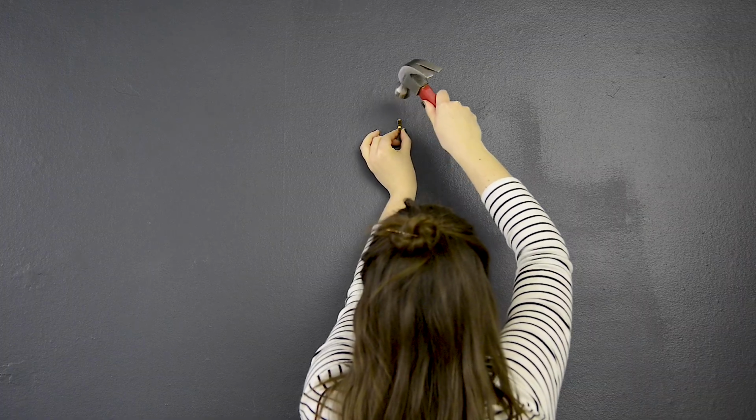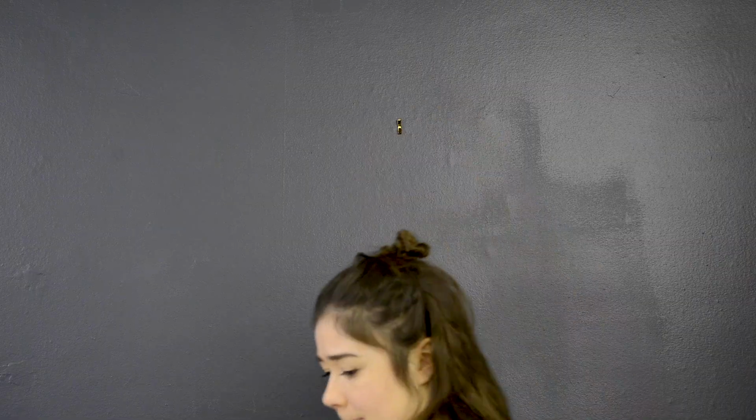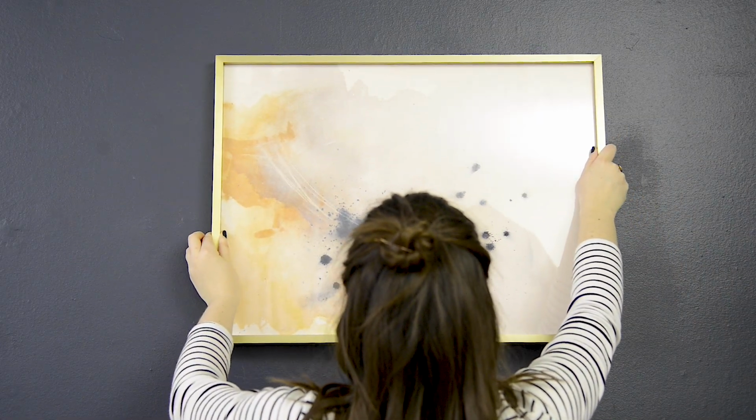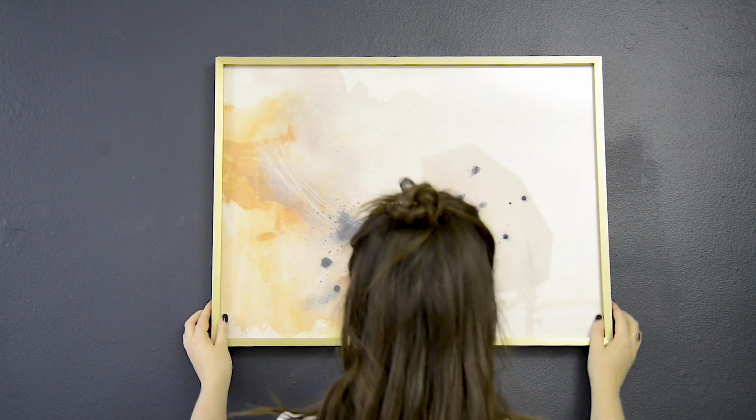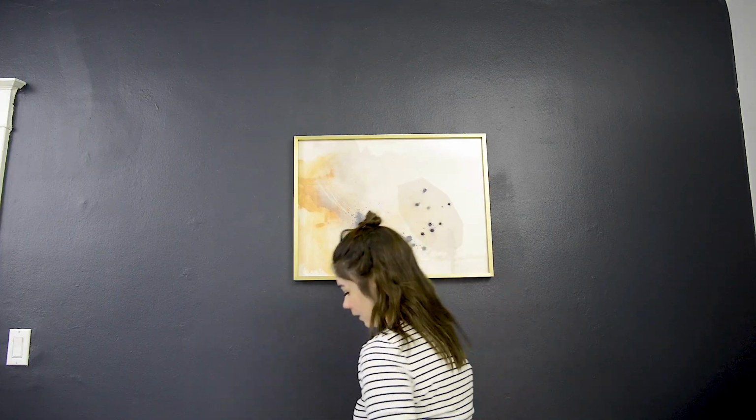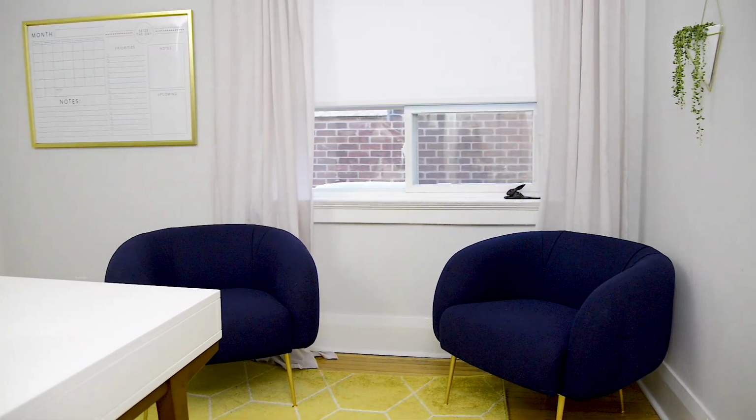Next up, we're gonna add in this beautiful art print. I'm really obsessed with it. And what's funny is I actually bought this before I bought a lot of the other elements in this space, and it's the exact color palette of this room. When you're buying art, a really good tip is to pick a print that you love. If you're having trouble coming up with a color scheme for your room, just pick colors from that art print and weave them into the rest of your decor. And bonus, it's framed in a gold frame, which picks up on all the gold accents in this space. Look at this office.